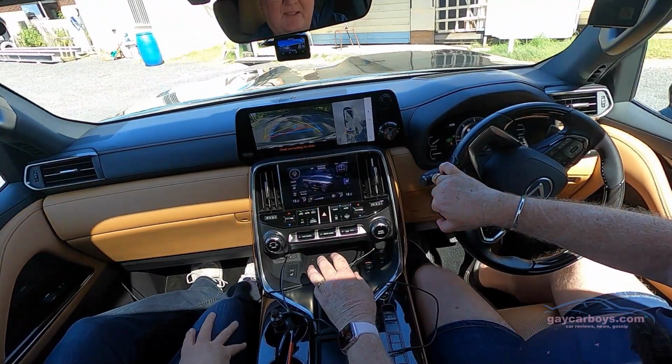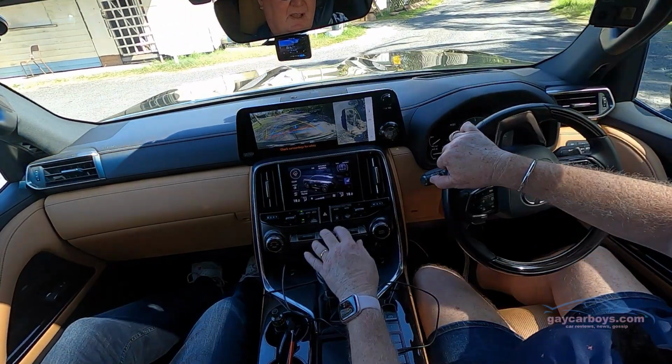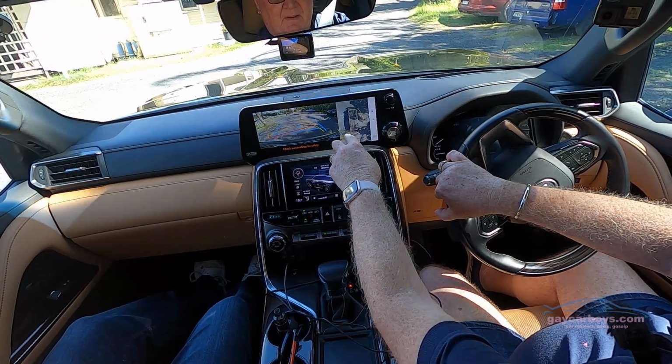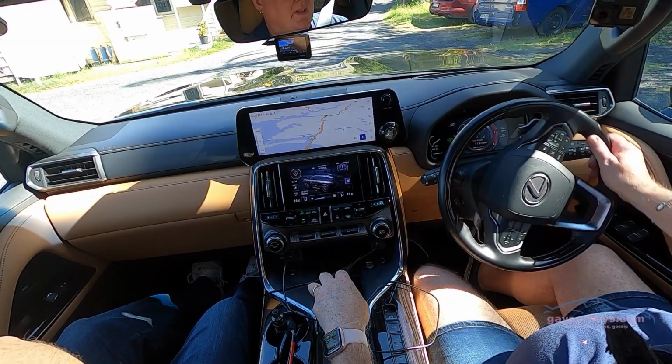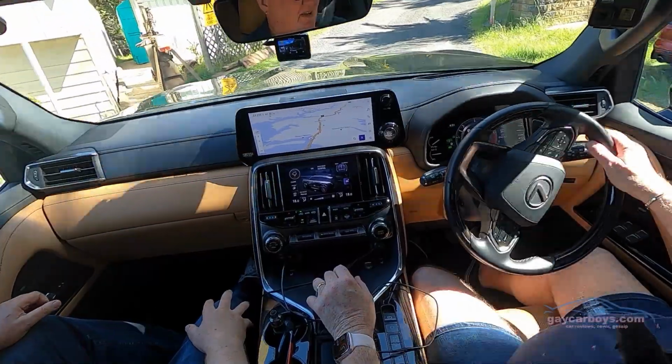Lovely reversing camera. That's very, very clear. Hang on, let me just put this over. And look under, it's got the car as transparent. Yeah, it remembers the surface area. Well, that'd be handy if you didn't want to reverse over rocks and what have you. Or worse still, a rock shelf.